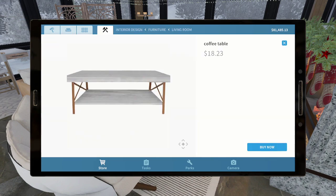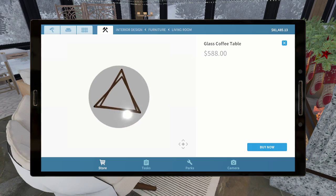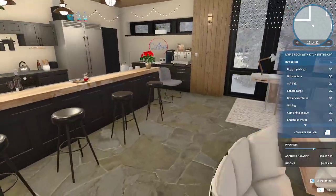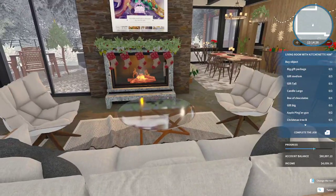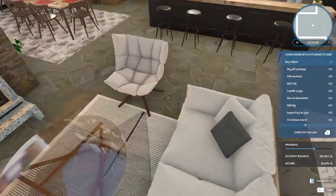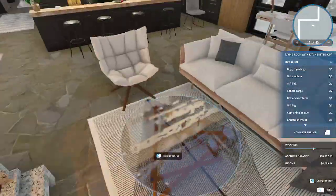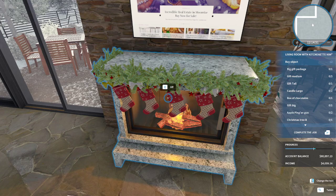Now I did just find this one, but that's white. I don't want white. I like this one. Now, let's see. Whoops. How is that not centered? How are things not centered here? Is the couch not centered in front of the fireplace? Oh, I moved the fireplace, didn't I? Shoot, I swear to God, this is going to be the death of me. Oh, it's too far to the left.